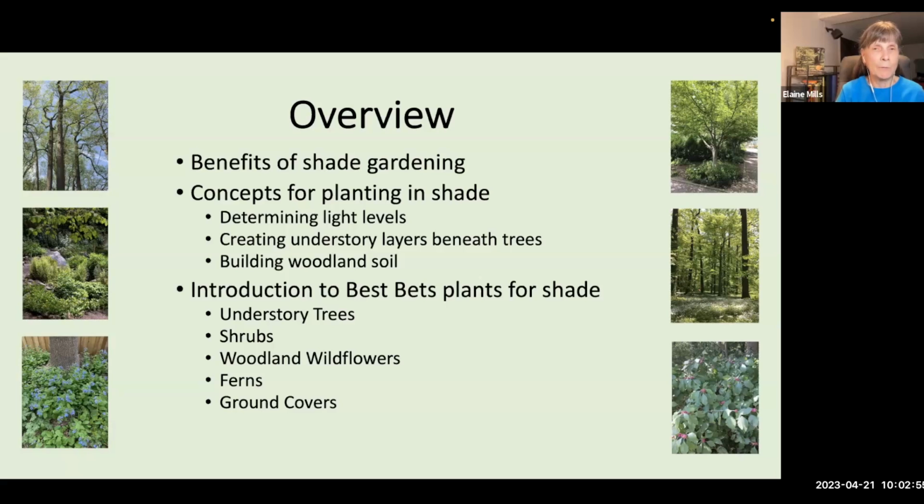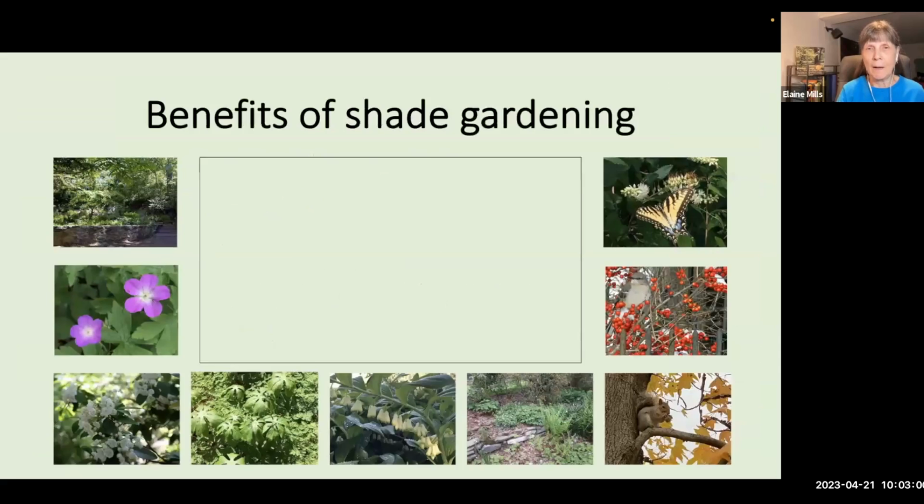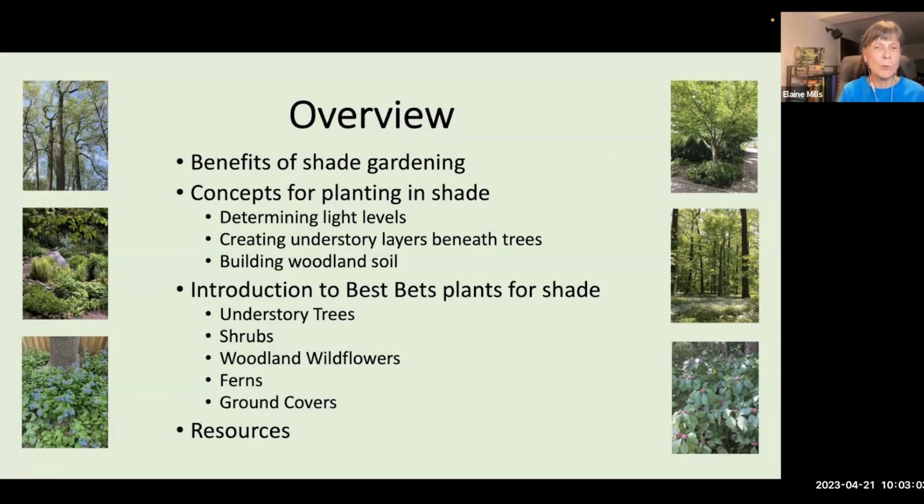And we'll stop at several points to take your questions. And then we'll wind things up by discussing some resources. And this will include an explanation of where you might see native plants and where you might buy them.